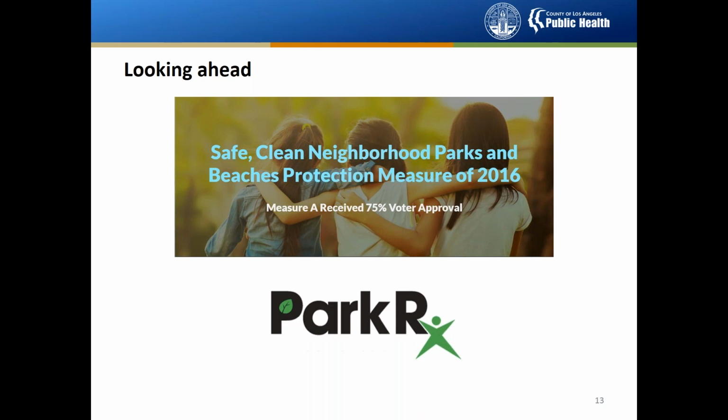We also hope to develop a park prescription program in LA. So those are some of the things that are coming on the horizon for JUMP, to participate in Measure A implementation and to continue to support county-wide park efforts.